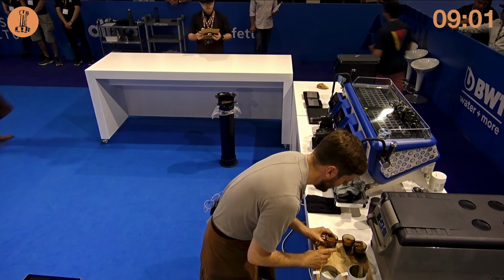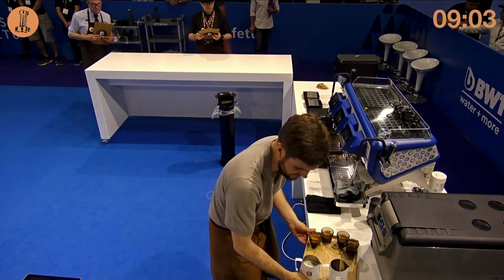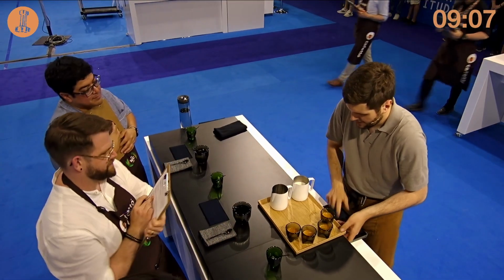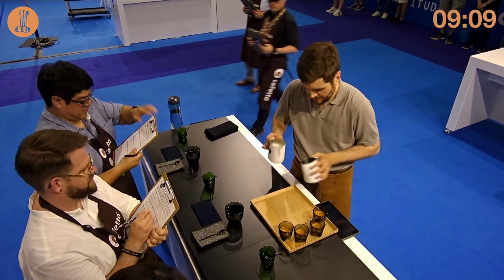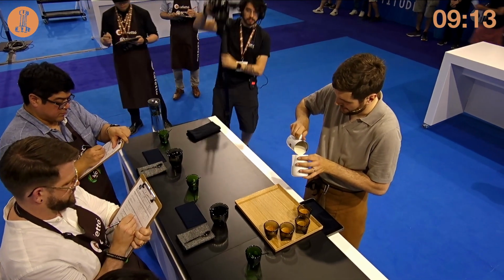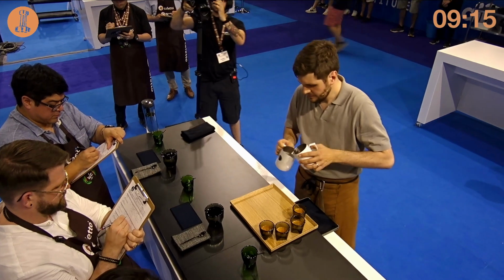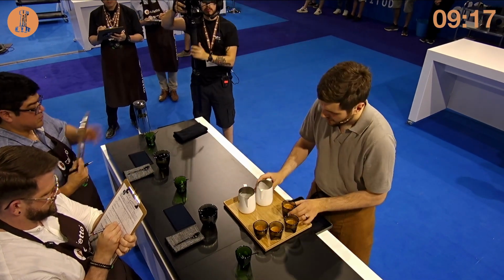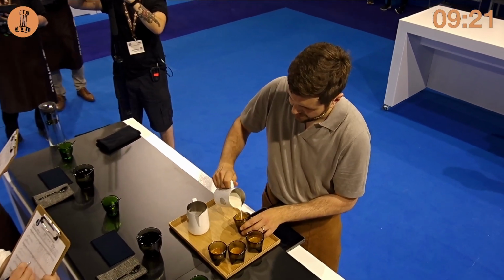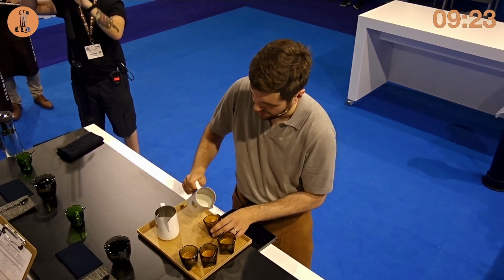Now, what can we expect for this milk course in terms of flavor notes? Again, you'll see everything on the screen in front of you. For our flavor notes, we'll have maraschino cherry and marzipan. And in the aftertaste, you can expect custard cream biscuit.